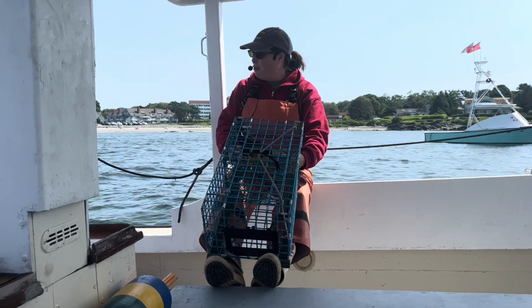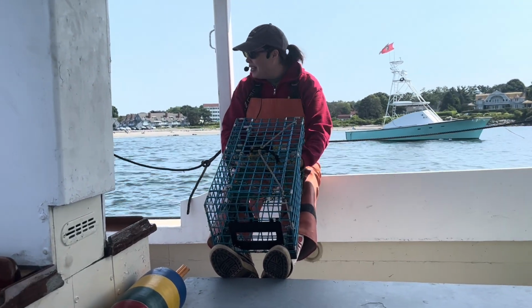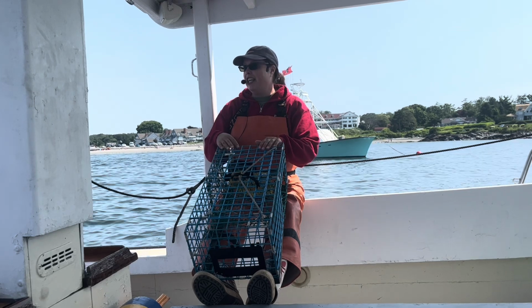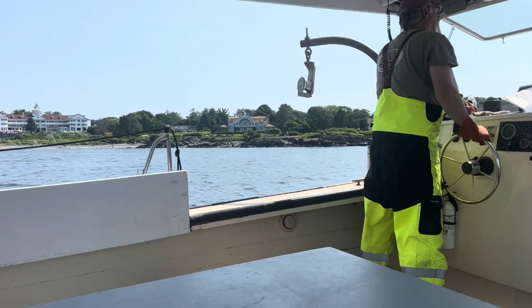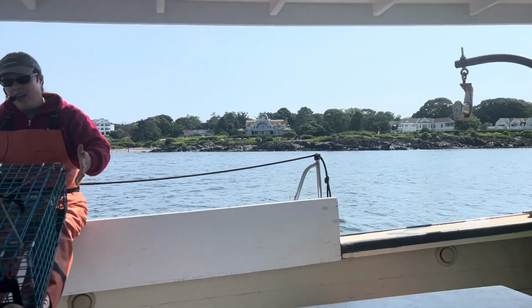There are two circular openings here and here, and these are called the heads, and this is where the lobsters go into the trap. It's also where they can just turn around and leave from the trap. The University of New Hampshire did a study a few years back where they put a bunch of cameras on a bunch of lobster traps and just watched the lobsters go in and eat and leave all day and all night. Little scuffles of lobsters outside the trap trying to get in.